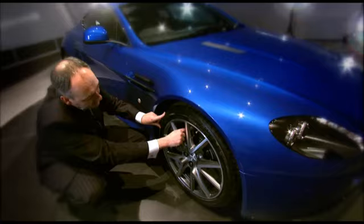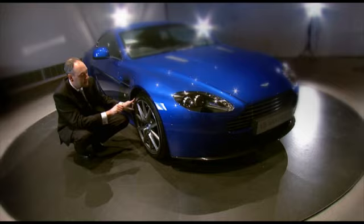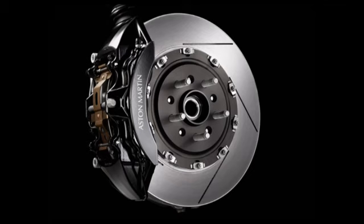The front brake disc. This is a larger diameter disc than the standard car. This is a six-cylinder brake caliper. The disc itself is floating. It's a mixture of cast iron and aluminium.